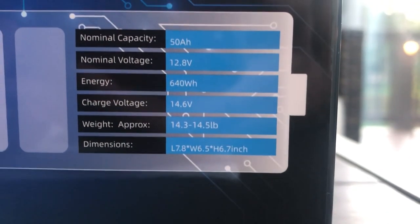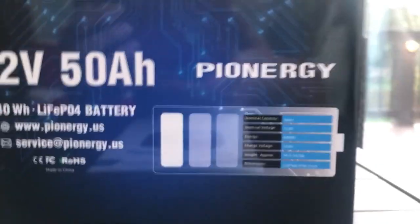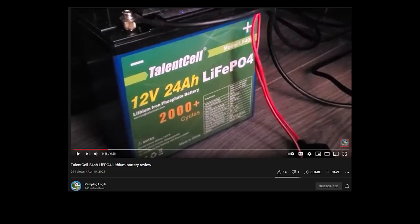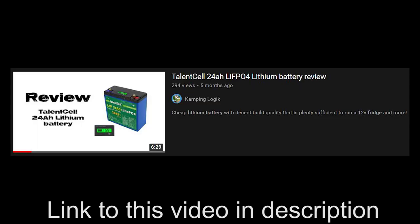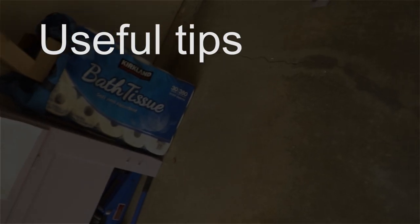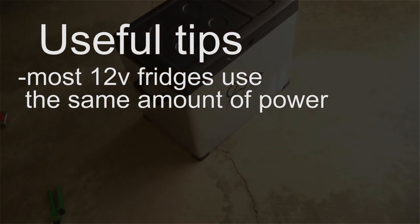I want to be able to handle 2 or 3 days without the sun charging my batteries, just in case I get stuck in bad weather. Based off our findings, I think a 50 amp hour lithium battery will be more than enough. I feel good about that size because I've seen people run 12 volt fridges on 20 amp hour setups no problem. Some other info I found useful is that basically all 12 volt fridges use the same amount of power.